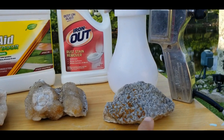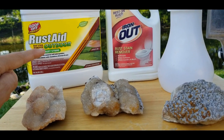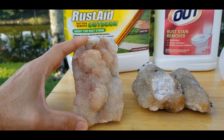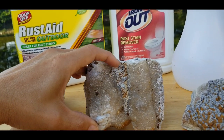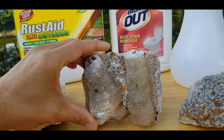It shoots a high jet of high pressure water. It makes a big difference in cleaning up these guys, all the loose pieces in there that these guys don't get out. Here's my best example, just blasting out as much of that barite as possible, and I got left with a really nice specimen. This one right here, these guys will not come out. I got some of it out, the smaller pieces, but that's here to stay.